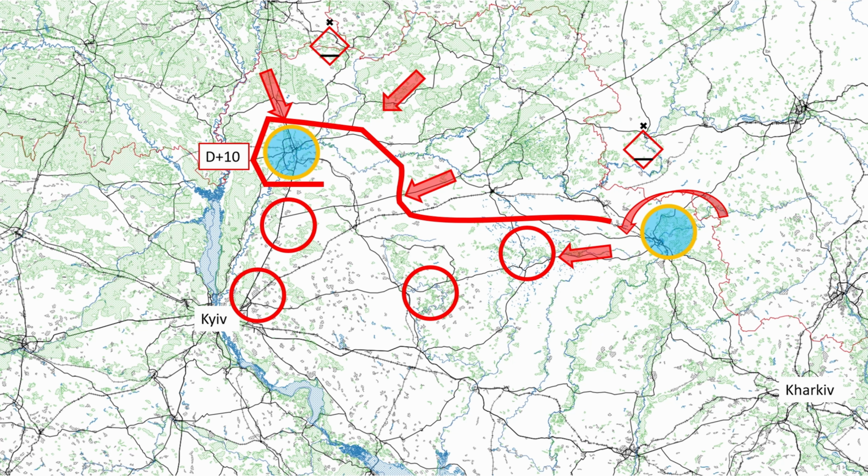For the advance on Kyiv, on the eastern side of the Dnieper River, there would have been 2 MTO brigades, one supporting the push on Chernihiv and another one supporting both the Konotop and Sumy advances.